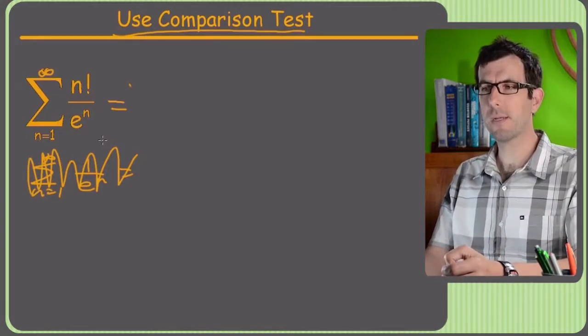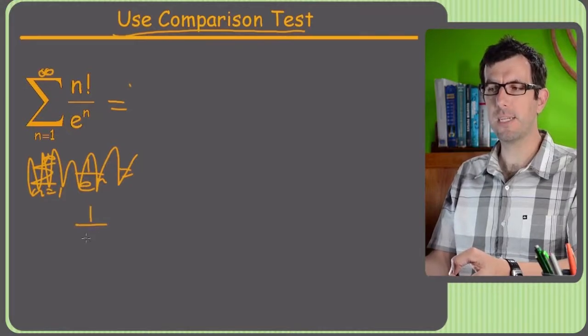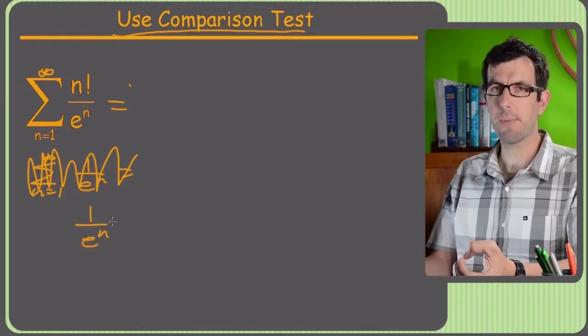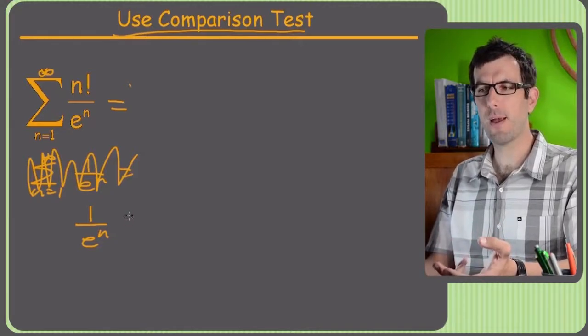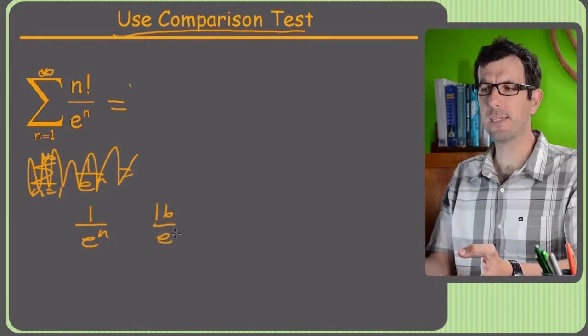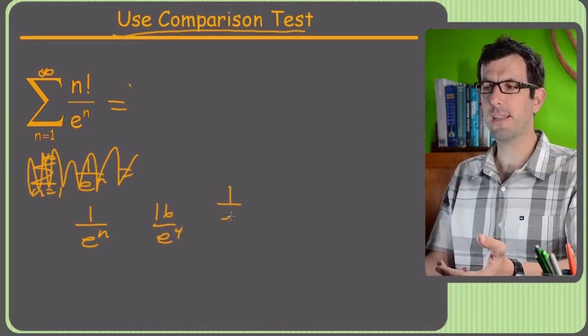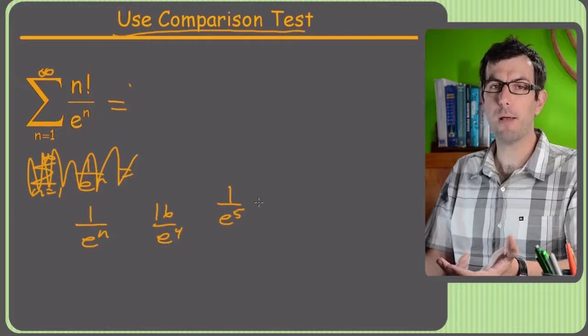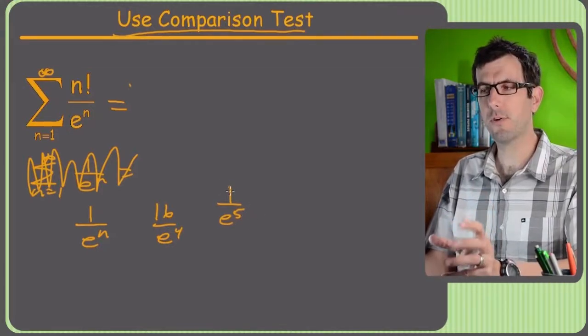If you have to use a comparison test, by all means, list out all the terms of 1 over e to the n, and you're going to need a calculator because they're going to have a lot of e's in them, right? So it's going to be really tricky to figure out, well, hey, is 1 over e to the 4th bigger or smaller than 1 over e to the 5th? I don't know without plugging it into a calculator. Or is it e to the 6th that matches, you know? It's going to be really difficult.